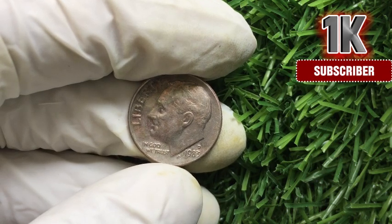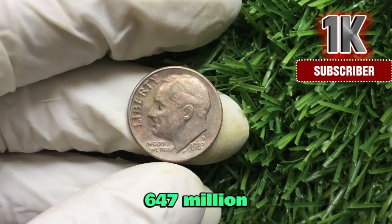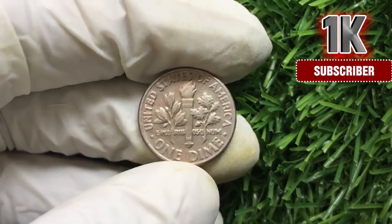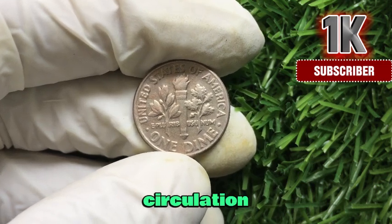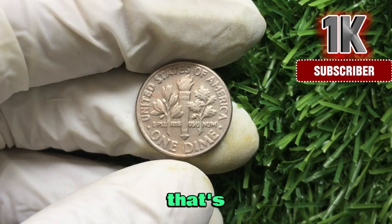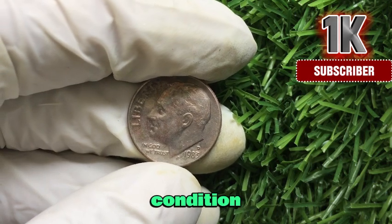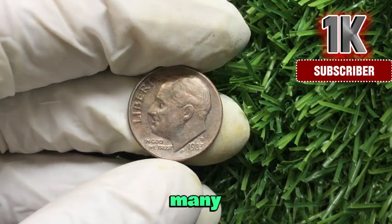Let's talk numbers. Tens of millions of 1983 dimes were minted, around 647 million, to be exact. But finding a high-quality specimen with no wear, full details, or error traits, that's like finding a needle in a haystack. Most dimes from this era entered circulation immediately and were used for decades, suffering heavy wear and damage. That's why collectors today scramble to get their hands on uncirculated or error versions of this coin. In pristine, mint-state condition, with rare error characteristics, these coins have become the holy grail for many collectors.